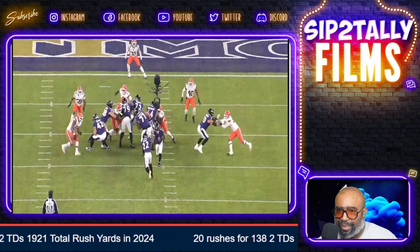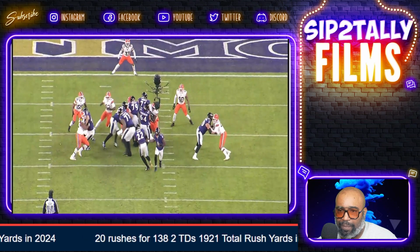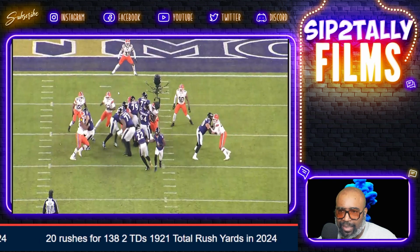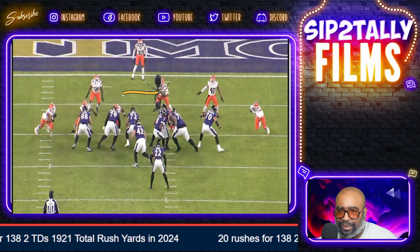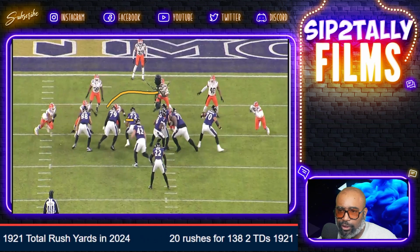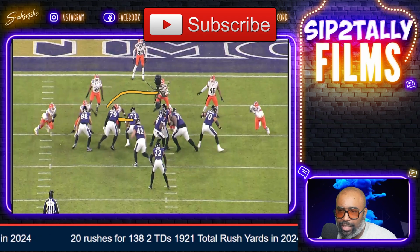See Kolar back in there getting that down block. Ricard does a good job of attacking that inside shoulder of Myles Garrett and kicking him out. Now, who is this, 42? He does a good job of getting over there. He should be blocked by one of these two guys, Ronnie or Voorhees, but he is not.